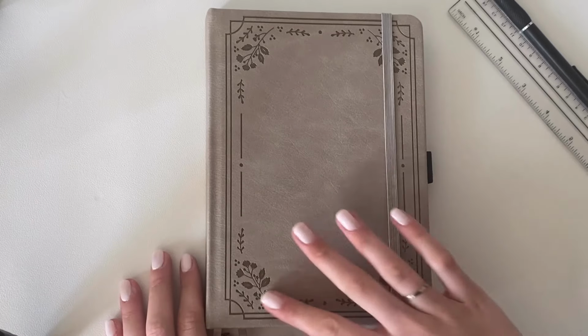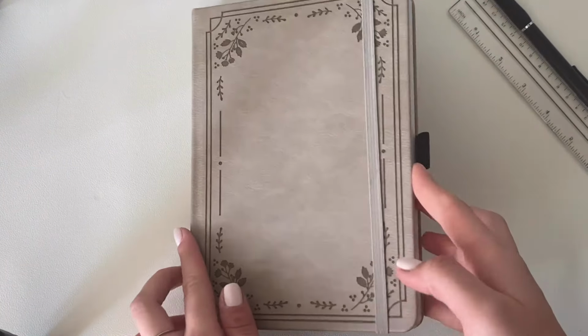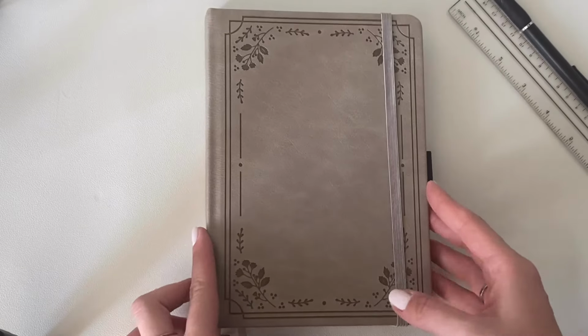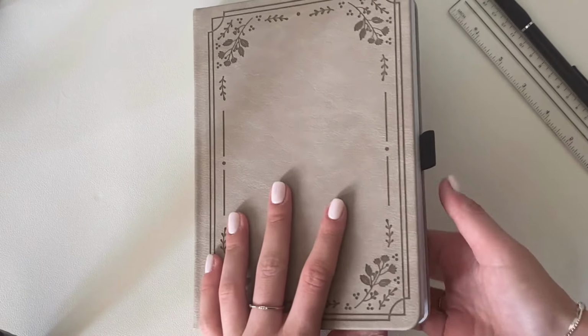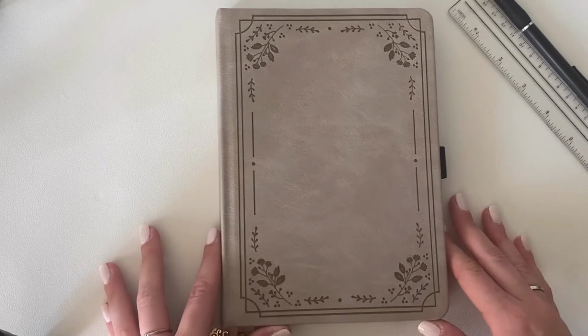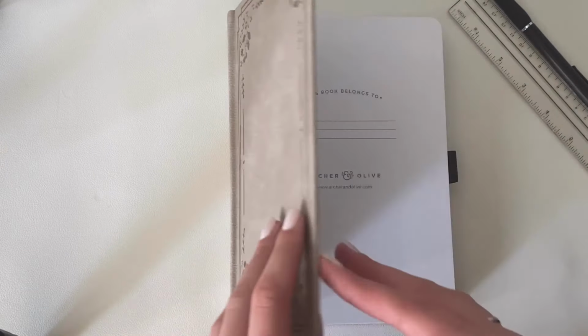It has this beautiful pressed cover with a slight foil to it. It's neutral, of course. And it's a little bit more of a design than I've had in the past on the cover page, but I do love it. It's very pretty. It's exactly what I'm looking for.